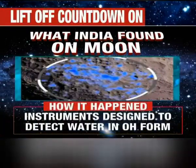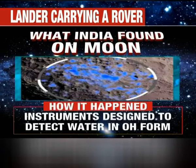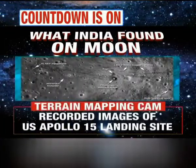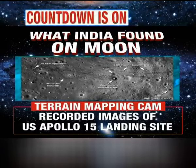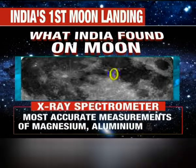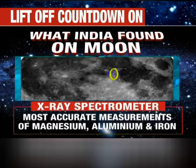This discovery was the first ever data in the world of water's presence on the Moon and was made possible by sophisticated probe instruments which were designed to detect water in the hydroxyl ions form as opposed to the familiar water molecule. The terrain mapping camera recorded images of the landing site of US Apollo 15, while the X-ray spectrometer detected titanium, confirmed the presence of calcium and gathered the most accurate measurements yet of magnesium, aluminium and iron on the lunar surface till date.